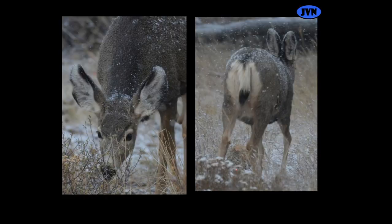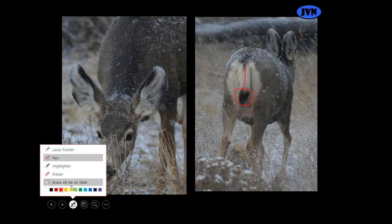This is Colorado, obviously a winter picture. This is a November picture. Look how big these ears look on this young deer. So they look comically large. They're extra big. It's like rabbit ears on this guy. So coming and going, we can tell that this is a mule deer. There's that white tail with the black tip. It does not look anything like a white-tailed deer's tail.